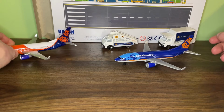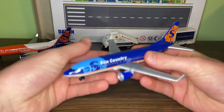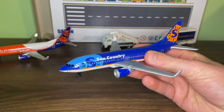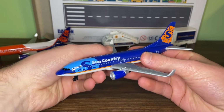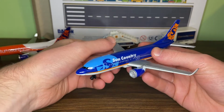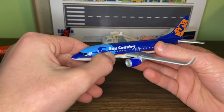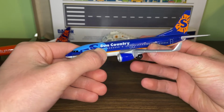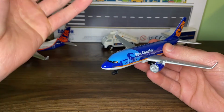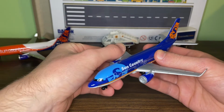The one biggest thing I wanted to address with this model is that you always need to be careful whenever you are taking this out, for whoever gets this model in the future, or if you have it already. Always be sure, specifically for this one, to be careful whenever you're taking it out of the box. Because even though the stickers on this model are very durable, the stickers on this model are a lot more thick and durable than the ones on lots of the other models.